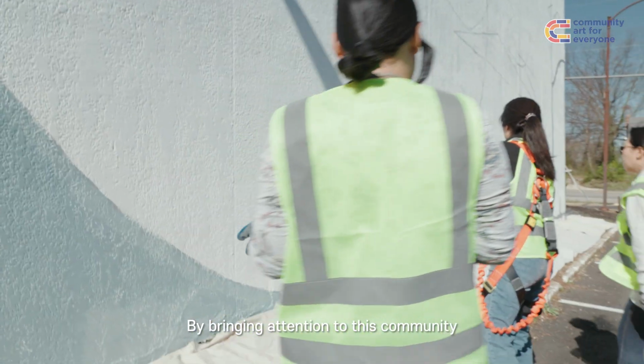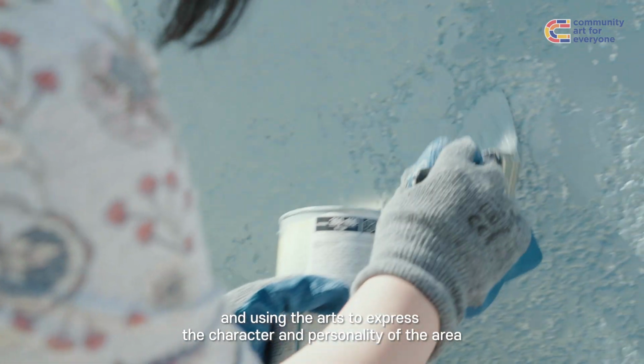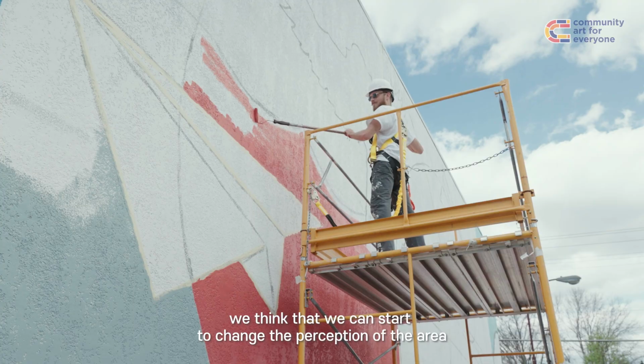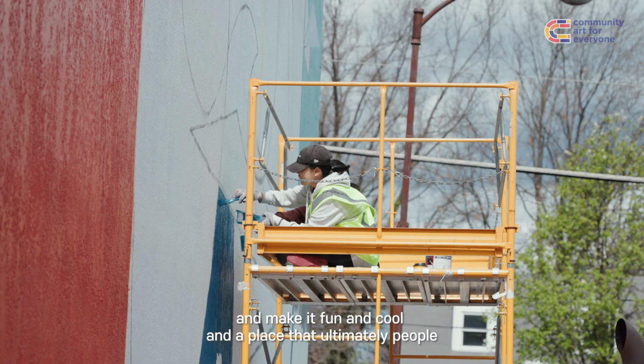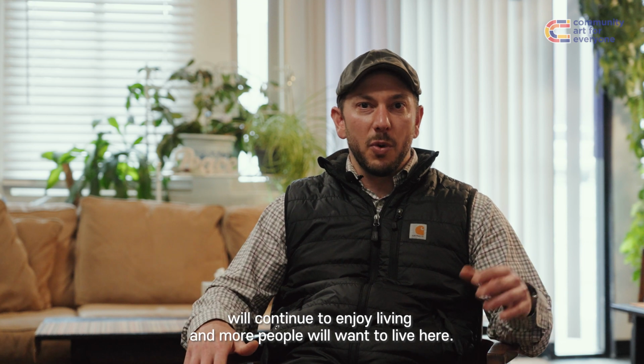By bringing attention to this community and using the arts to express the character and personality of the area, we think that we can start to change the perception of the area and make it fun and cool and a place that ultimately people will continue to enjoy living and more people will want to live here.